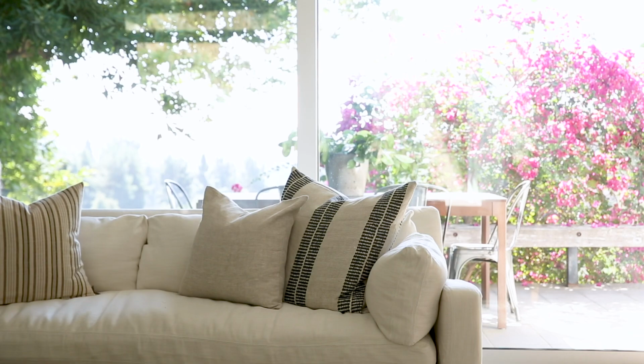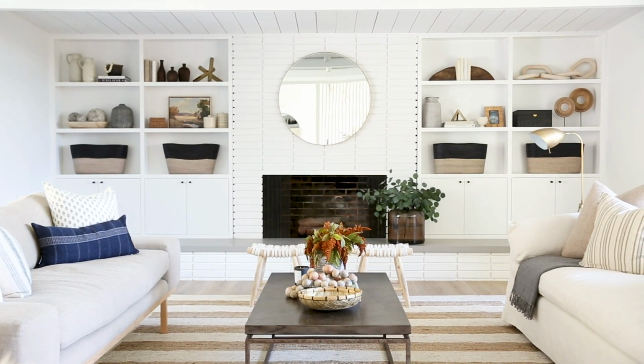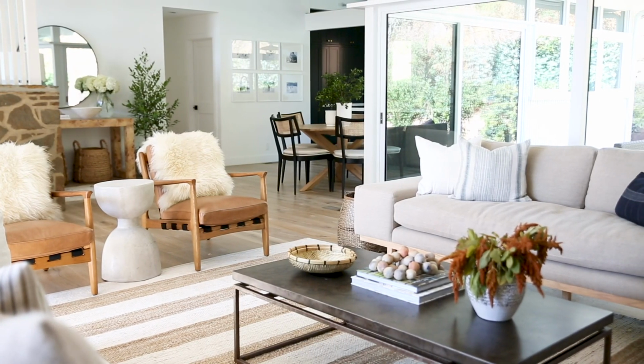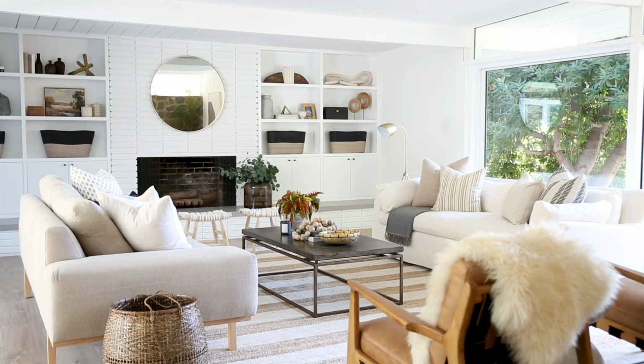We played around with a few different furniture configurations. Ultimately, we decided that the best way to get the most seating in the room was to do 2 sofas facing each other and then 2 chairs kind of at the head of that. But that 2 sofas facing each other configuration can feel a bit formal, and we were going for a more relaxed vibe. So we did a mix and match situation here.